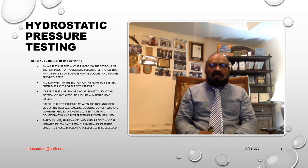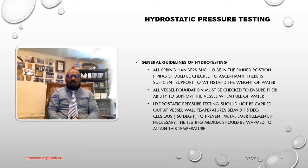Safety valves, relief valves, and rupture discs must be isolated or removed from the system being tested, since their normal relieving pressure will be exceeded. All spring hangers should be in pinned positions. Piping should be checked to ascertain if there is sufficient support to withstand the weight of the water. All vessels' foundations must be checked to ensure their ability to support the vessels when full of water.